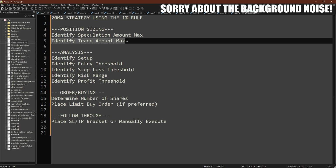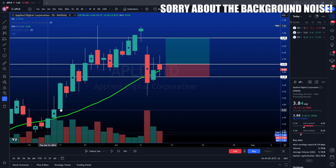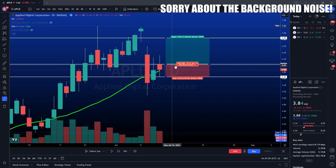So if I'm using $50 out of $200 for every trade, so I get 4 trades a day, okay? And I know I need $30.20 for this one trade. I know I have the green light to take that trade at that point because I have the technical setup. I've identified the risk range. It all fits within my budget. It's got a clean reward.